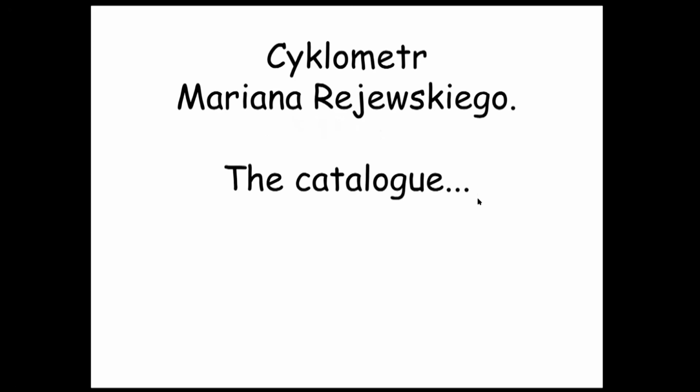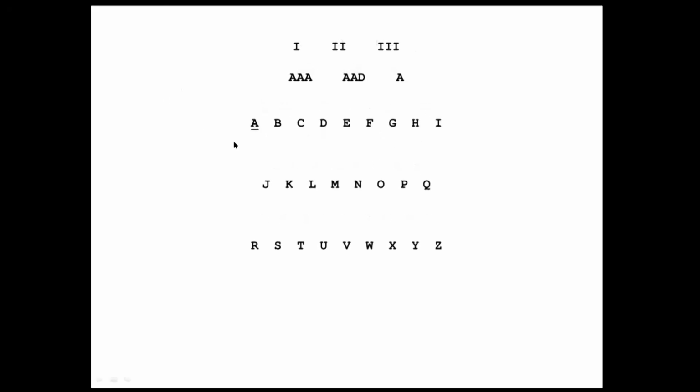You now have a machine, I now have a machine, and the Poles had a machine to produce a catalog. And this is basically what I was doing in that demonstration. So I would say wheels 1, 2, 3, using AAA for the leftmost 3 wheels and AAD for the rightmost 3 wheels. And I'm going to start by pressing the letter A. So A is now pressed, and I've represented that by this underlining.